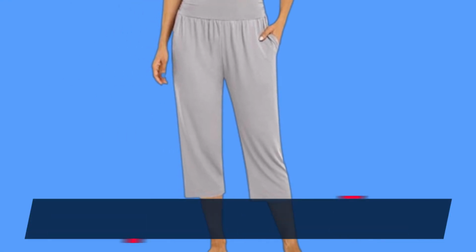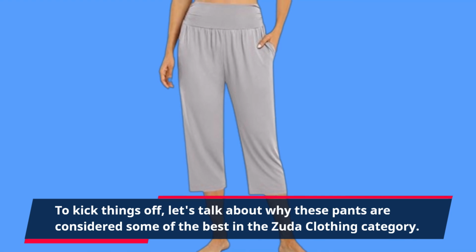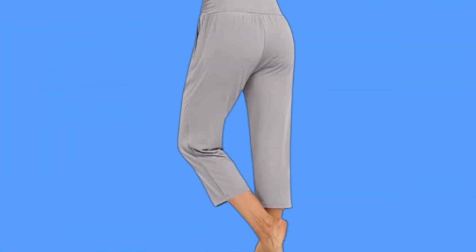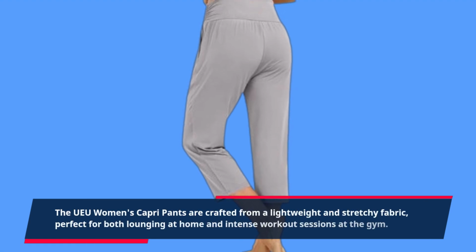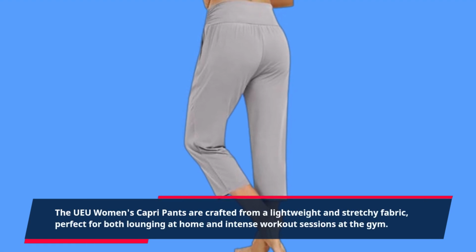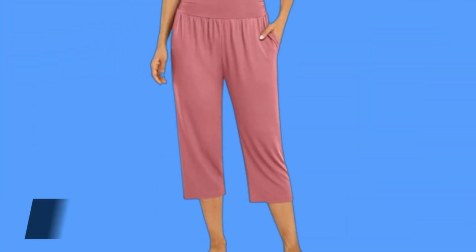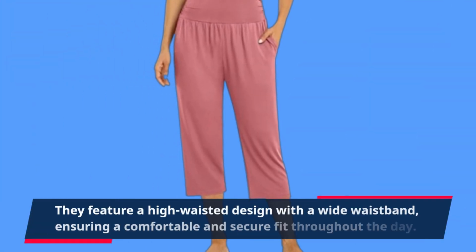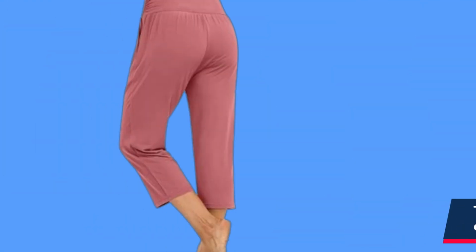To kick things off, let's talk about why these pants are considered some of the best in the Zuda Clothing category. The UEU women's Capri pants are crafted from a lightweight and stretchy fabric, perfect for both lounging at home and intense workout sessions at the gym. They feature a high-waisted design with a wide waistband, ensuring a comfortable and secure fit throughout the day.